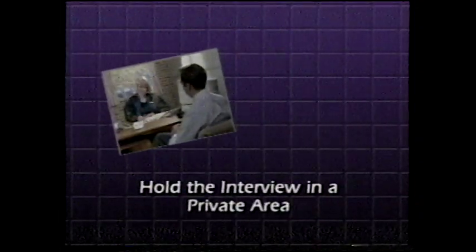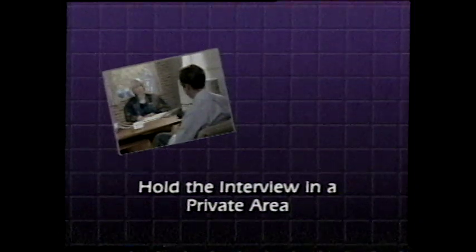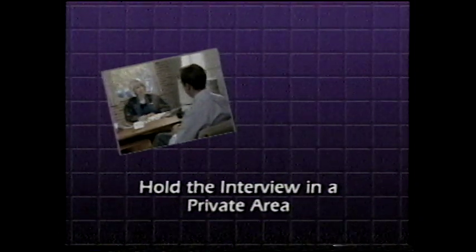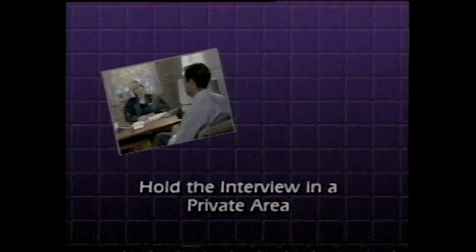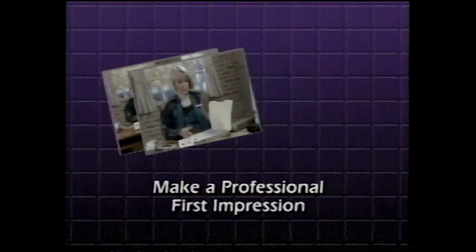Collecting face-to-face has some distinct advantages. In fact, the bottom line is that your chances of getting paid are better at the time of service than at any other point in the collection process. Be sure you use this opportunity effectively. If possible, hold the interview in a private area. All personal and financial information should be kept confidential, so you should not discuss this information in front of other patients. You and your interview office should look neat and clean.